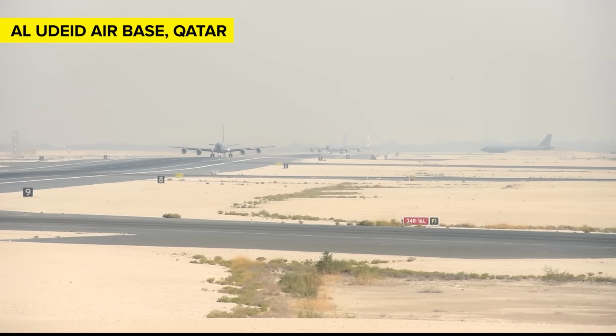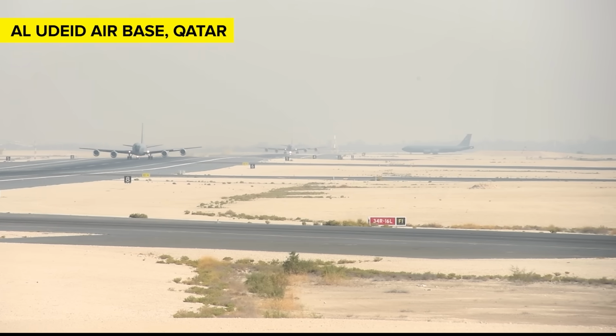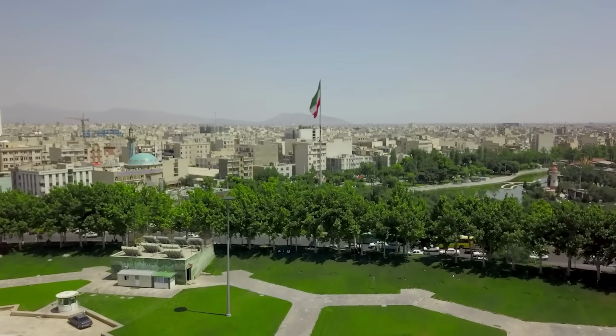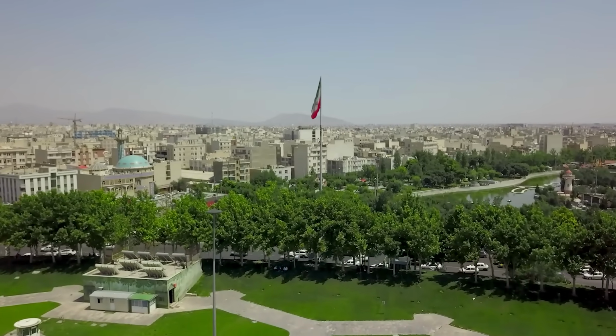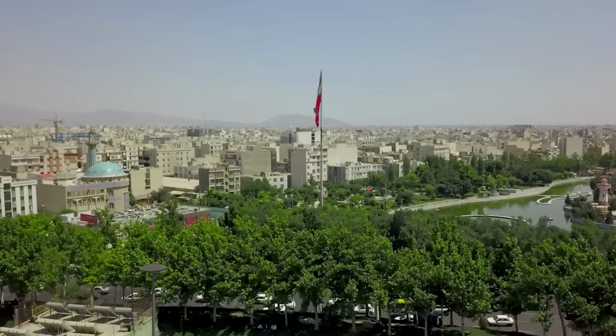which hosts the largest concentration of US troops in the region besides Kuwait, though there are other suitable US facilities in Kuwait, Bahrain, and Oman. Considering Iran's geographical location and likely placement of its most important air defenses, the optimal, least risky route is probably to approach from the Persian Gulf, Afghanistan, or Iraq.